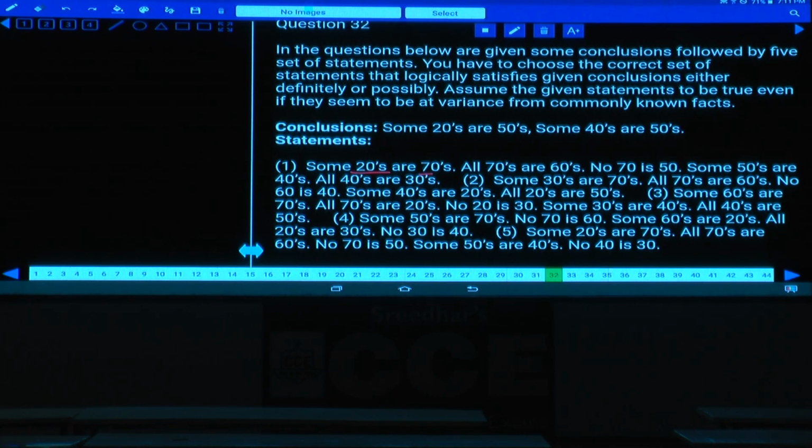Is there any statement between 70 and 50? Where is it? No. No 70 is 50. No means it is a negative statement. This is affirmative. An affirmative conclusion cannot be drawn from a negative. This is ruled out. Choice 1 is ruled out, because it is a negative statement. If you use a negative statement, then you should get a negative conclusion only. And these are affirmative, so a negative statement cannot be used. Choice 1 is ruled out.